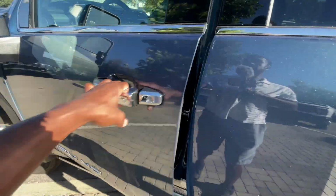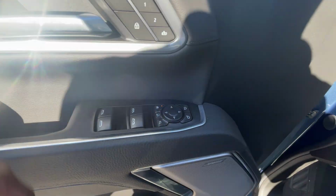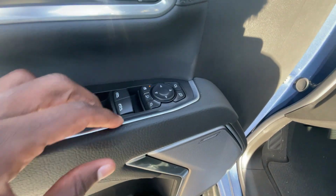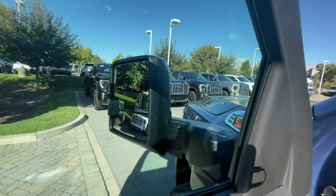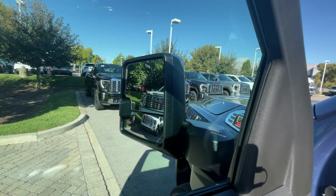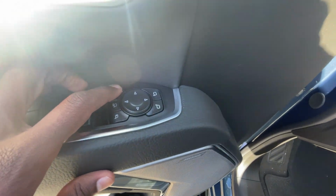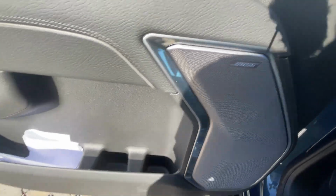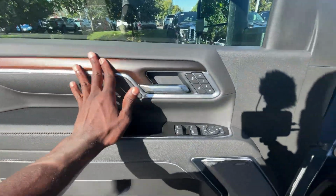We get passive keyless entry on the front. Door panel here, power door lock controls, memory seat functions. We get express down on the back windows, one touch up and down on the front. And then we have our power sliding and folding side mirrors there with blind spot monitors. And then we do have our rear window lock there, power mirror controls, Bose sound system, 2 bottle holders, a little storage pocket there. Love the trim here.